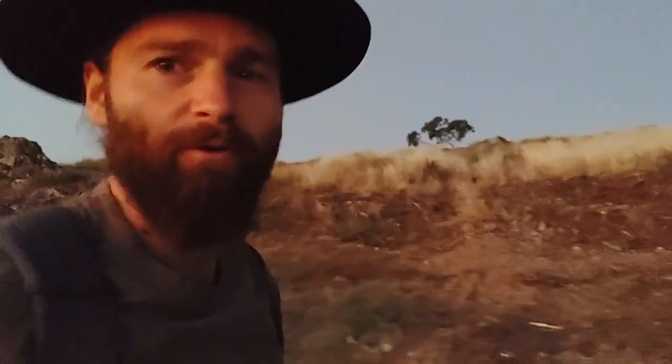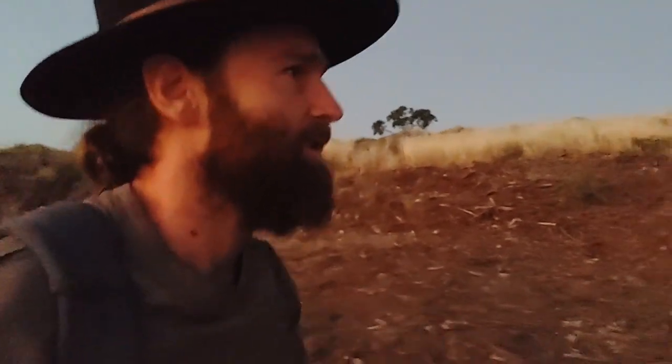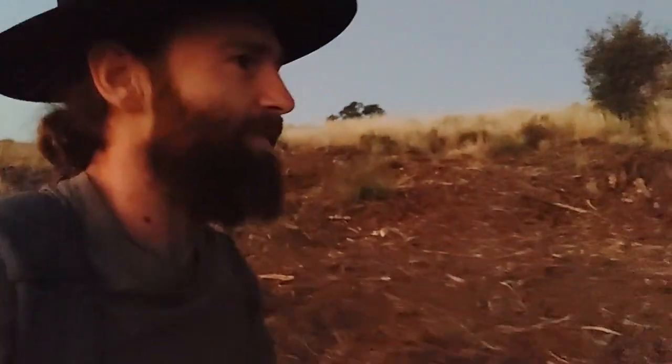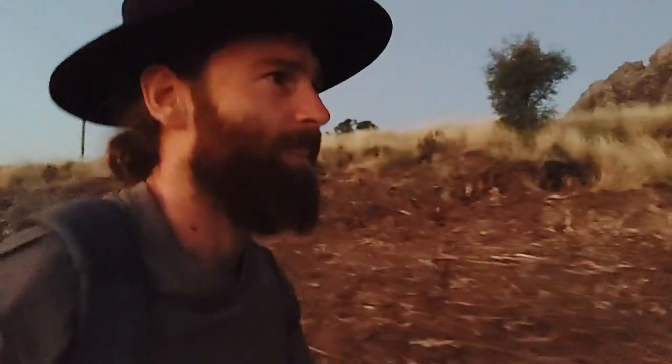I'm armed with toilet roll in case nature calls, which I think it's going to in about 10 minutes. So I'm just walking up this first hill and the sun should be rising just as I reach the top of here.